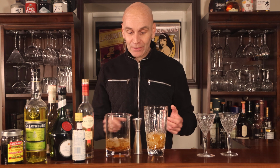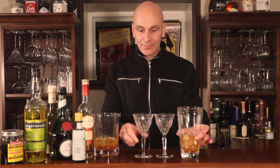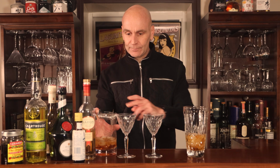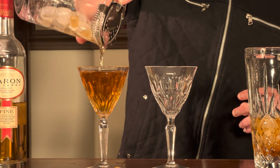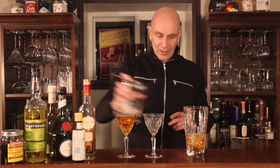As you saw, there's no juices, fruits or any other light liqueurs in there. It's all booze. So let's get these strained into a couple of nice glasses here. Come on, this is a classic old cocktail. You need a nice glass to put them in. Strain. This is the original recipe. Perfect.